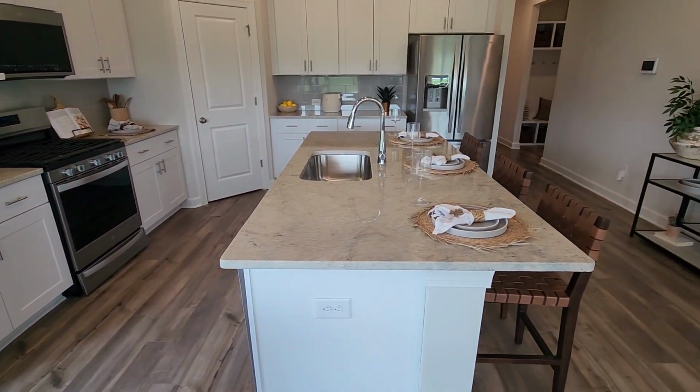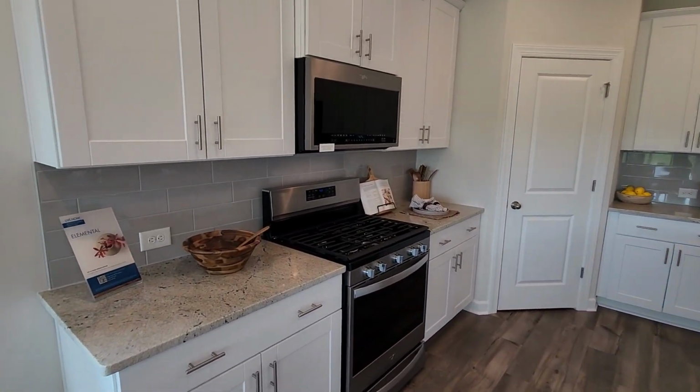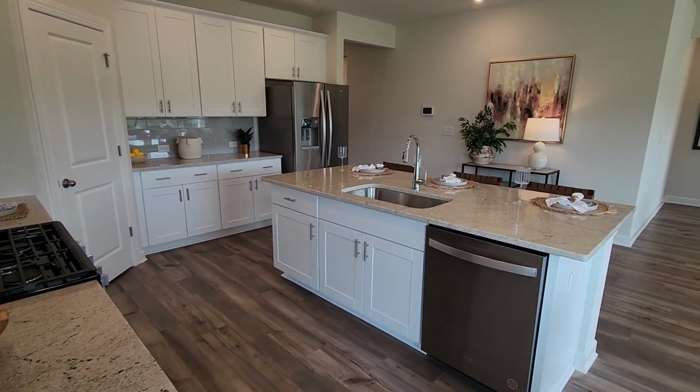And their countertops are slightly different. Now, they do offer white and gray cabinetry, depending upon which one has been slated for that particular model. But there is your kitchen.